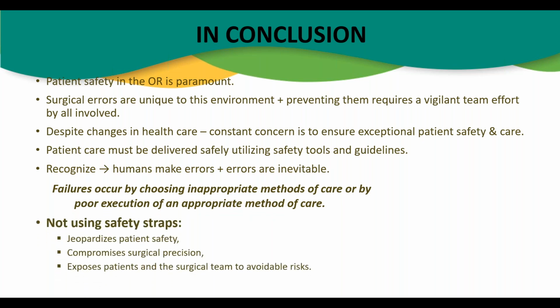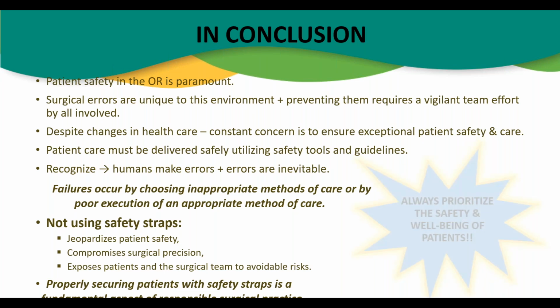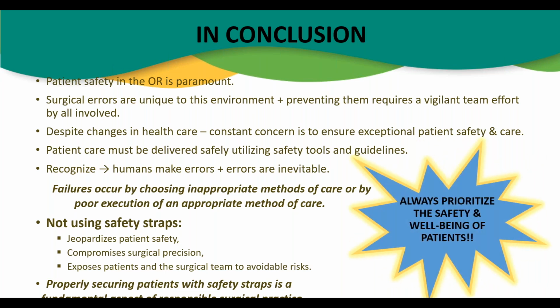Not using safety straps jeopardizes patient safety, compromises surgical precision, and exposes patients and the surgical team to avoidable risks. Properly securing the patient is a fundamental aspect of responsible surgical practice. Always prioritize safety.